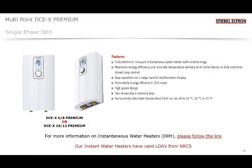So the unit that we'll be discussing now would be our new range of DCE X Premium. As you can see, you can imagine this thing the size of a shoebox. So it is nice, pleasing to the eyes, and also very efficient, very small, and can do almost everything that you need it to do. There are limitations, but we will get to that as well.